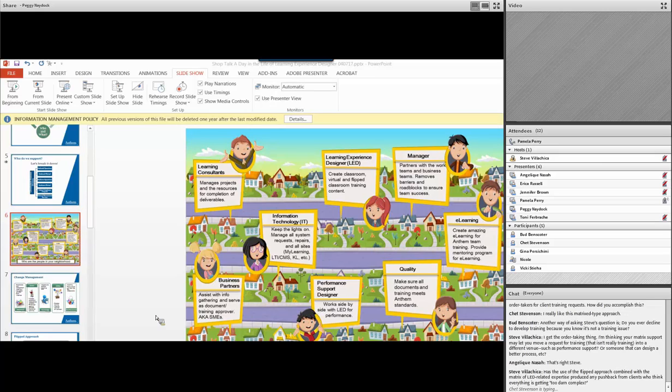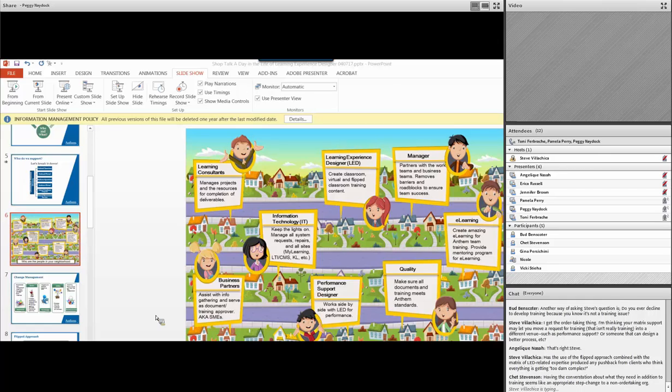Has the use of the flipped approach combined with the matrix of LED-related expertise produced any pushback from clients who think everything is getting too darn complex? So I'll speak to that. This is Tony. I think it depends on the audience about the type of pushback we might get. What I've noticed is if we have an existing audience, people who have been with Anthem for a while and maybe have gone through training in one of our past events, they may push back against us a little bit more than maybe a new hire who comes in and just says, this is the way Anthem does training. So we definitely gear our change management efforts differently based on our audience.